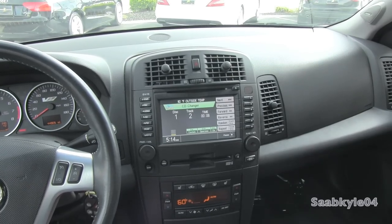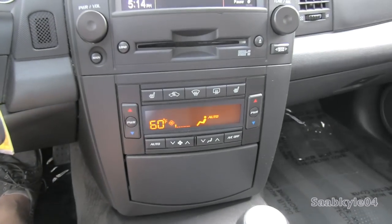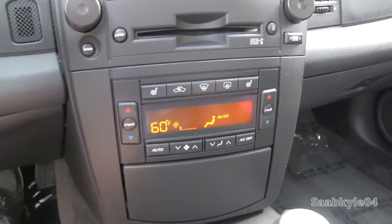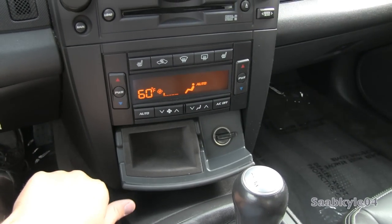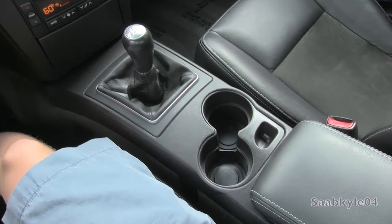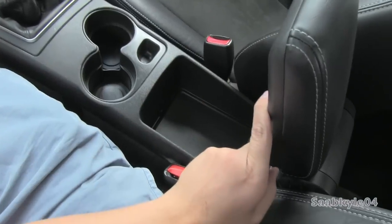Continuing down the center stack, you have a standard dual-zone electronic automatic climate control with your temperature adjustments to either side, fan speed, different zones in the bottom, recirculation, front and rear defrost, and two-stage heated seats for both the driver and passenger. You also have a little storage compartment down below with a 12-volt power outlet. Not much is going on in the center console. It's pretty simple overall, with two cup holders, a little storage, and a padded armrest with storage located beneath.